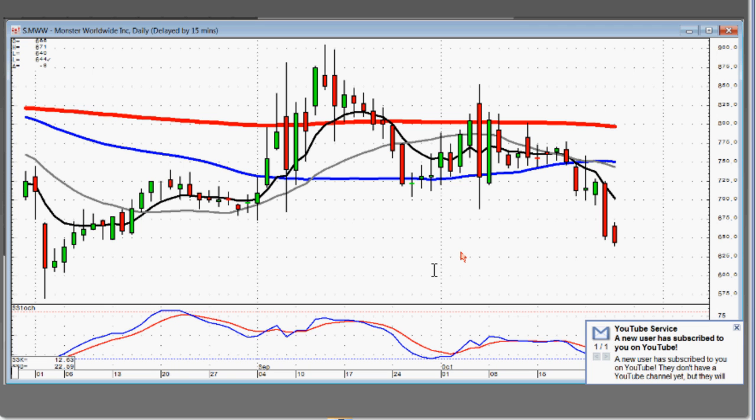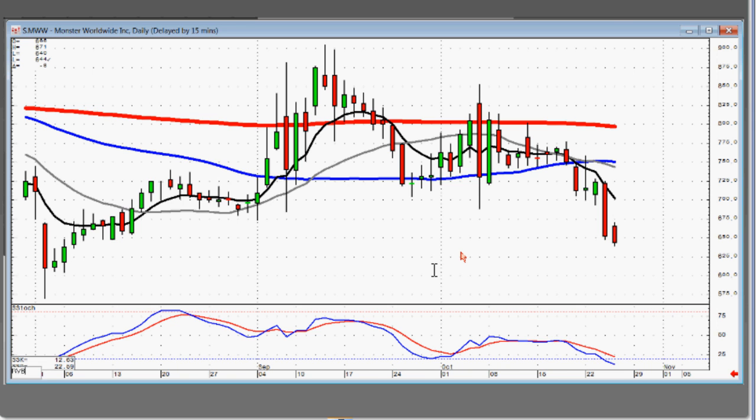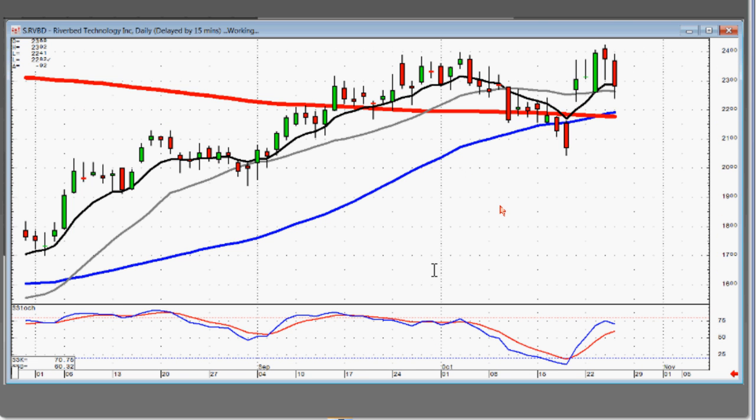Let's see, RVBD closed just at the T-line today. But notice your stochastics are in the overbought area. You're coming off a very strong, almost kind of a double flutter kicker. If you took these little dojis out, you'd have a kicker type signal. So I'm holding on to it one more day, but I need to see it open positive and trade positive. If it opens lower, closing out the position.